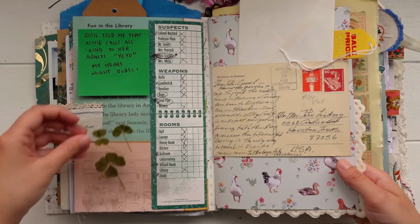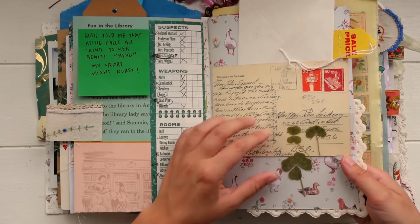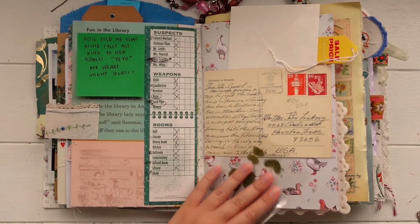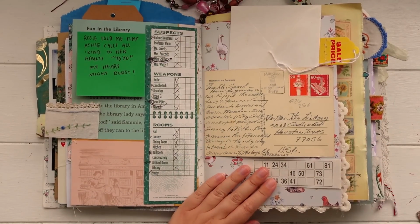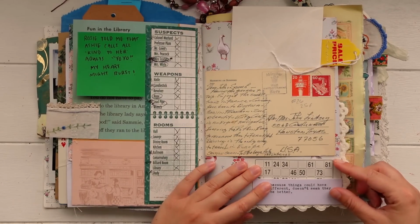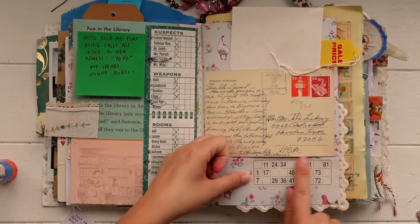So my journal is almost finished. I am just finishing off the last few blank pages in here, and then I'm going to be sharing a flip through of that really soon, hopefully in the next few weeks. And then I really need to get started making myself a new junk journal. I've got a few ideas, so I'm really excited to get to that.